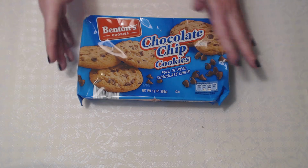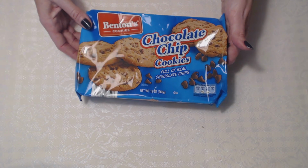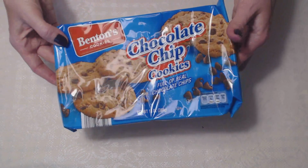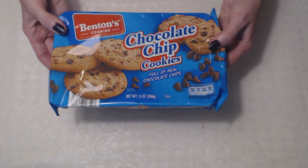These were $1.69 for this package, which is not bad. It's 13 ounces, and I thought that would be good. I did actually buy some real food for their lunches too. I'm just showing you the snack stuff, but don't worry, I bought other stuff too.